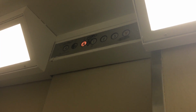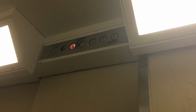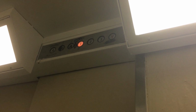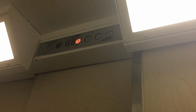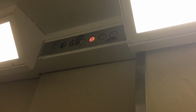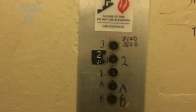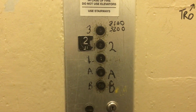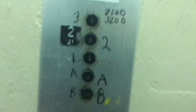Here you go out. Here at 3. It's shaky. Still runs like a charm now. We'll go back down to 1.